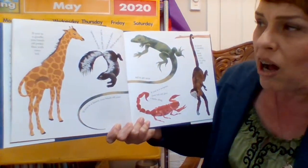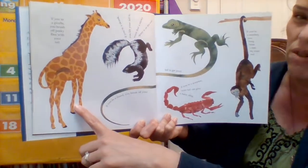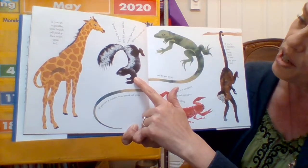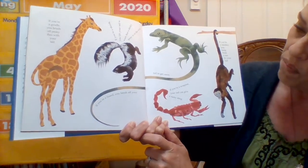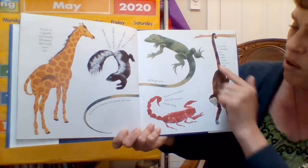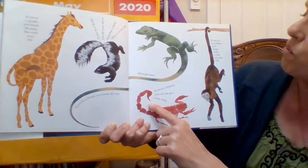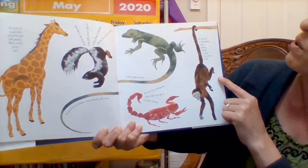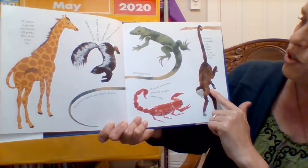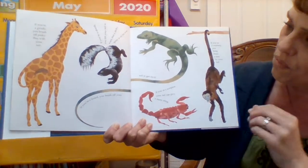If you're a giraffe, you brush off pesky flies with your tail. Did you guess that one right? If you're a skunk, you lift your tail to warn that a stinky spray is on the way. If you're a lizard, you break off your tail to get away. If you're a scorpion, your tail can give a nasty sting. If you're a monkey, you hang from a tree by your tail. So this animal goes in a tree, maybe this one, and I'm not sure about skunks.